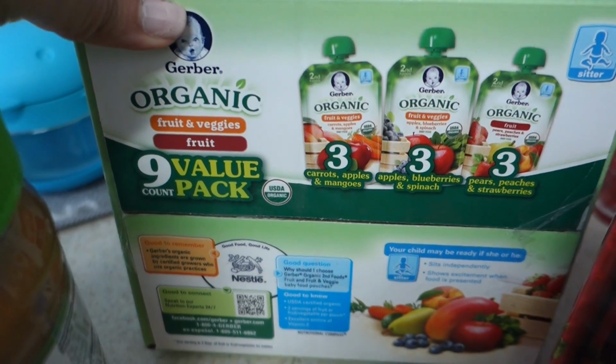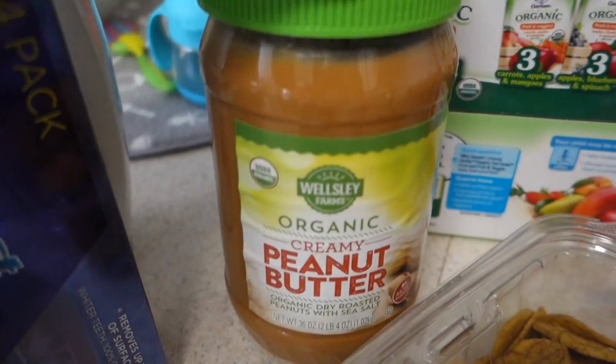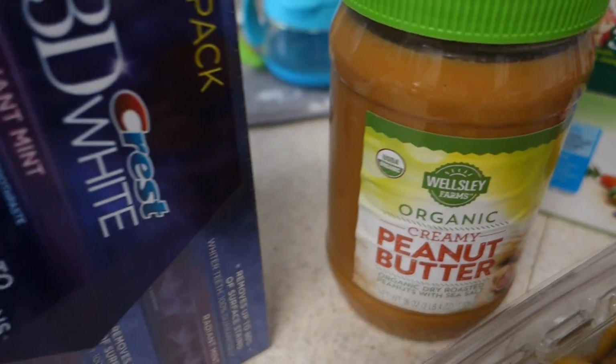These are some snacks for Joey. They're just organic fruit pouches. Organic peanut butter. I wish they had chunky, but they just had creamy.